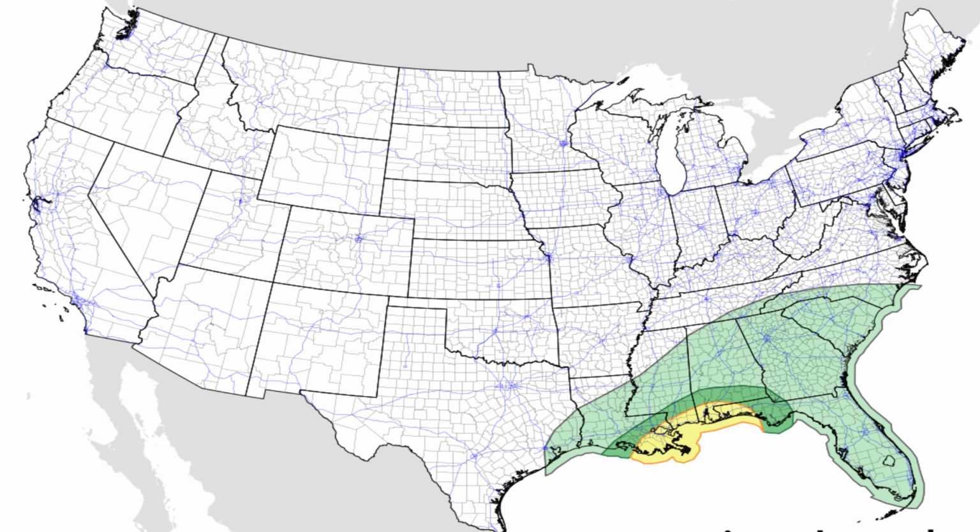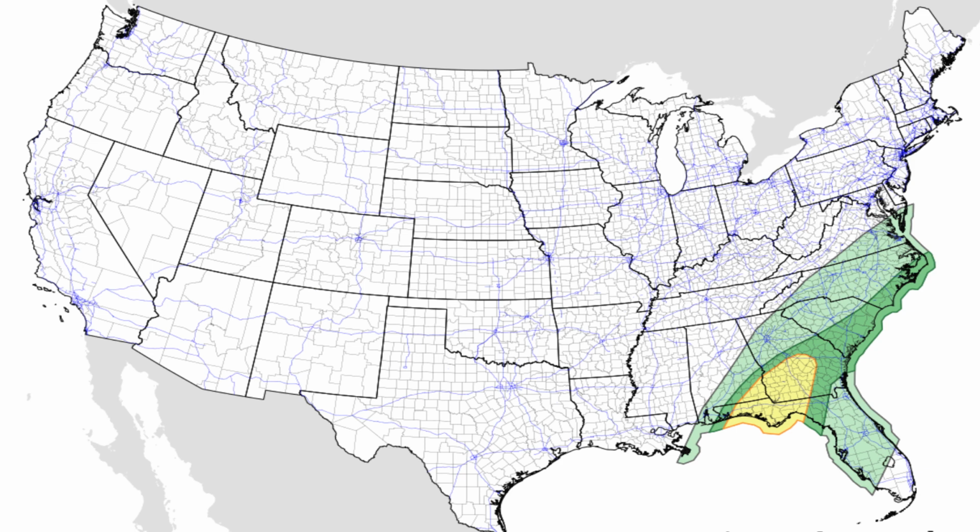The marginal risk extends to similar areas, but it also extends to southwest Louisiana. Thursday's outlook indicates a slight risk extending somewhat inland, going to south central Georgia from the Florida Panhandle, and then maybe as far as southeast Alabama. The marginal risk then rides up along the coast to North Carolina from the Florida Panhandle. The threats with this also include a few tornadoes, large hail, and possibly some damaging winds.